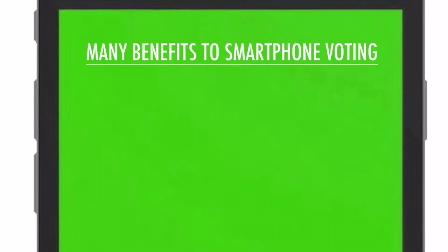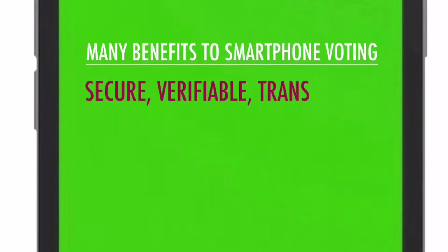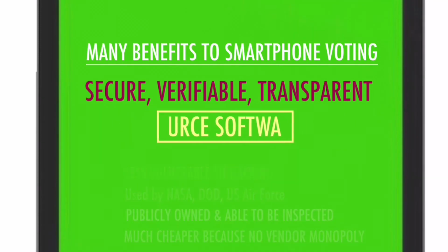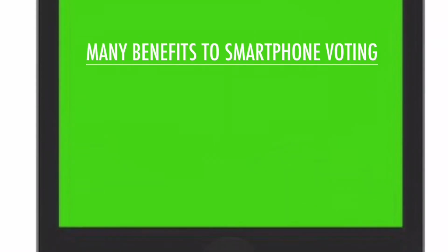One of the many benefits to smartphone voting is the open source software it utilizes, which is less vulnerable to hacking. And that's why it's used by NASA, the Department of Defense, and the U.S. Air Force. It's publicly owned and able to be inspected, and because it's not proprietary, there's no vendor monopoly, which makes it much cheaper. Another important benefit is its ability to significantly increase voter participation.